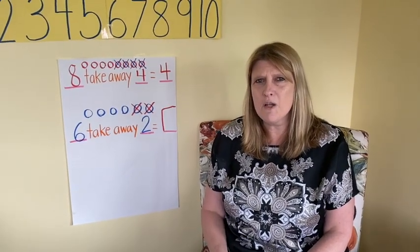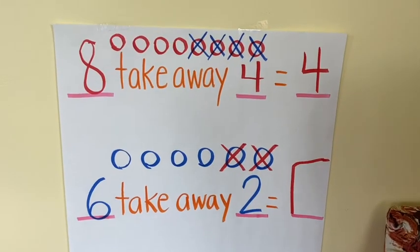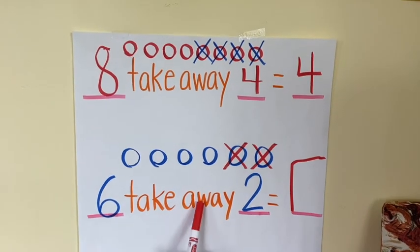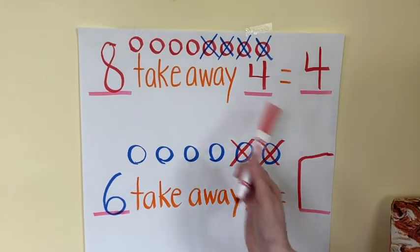Hi boys and girls, it's Mrs. Knight. We're here again for another math lesson. If you remember last time we were looking at this problem and I wanted you to solve this. So let's do a little review. 6 take away 2 equals blank. And that's where I left you to do that.